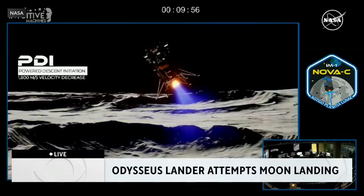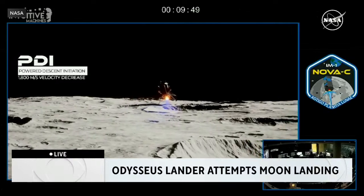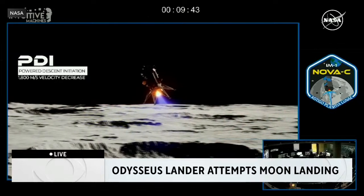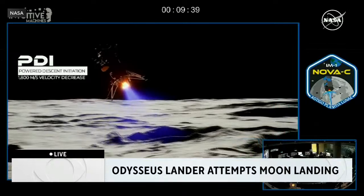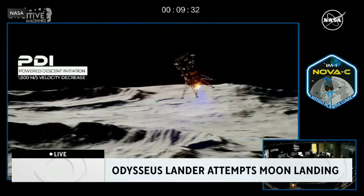approximate 10, 11 minutes of PDI, powered descent initiation, trying to slow Nova-C down, bring that acceleration down to about 1,800 meters per second. And there's some follow-on steps after that, Gary. It involves pitching over the lander using that gimbaled engine. We heard the maneuver to burn attitude followed by main engine gimbal checkout. So they'll use that gimbal to pitch the lander over and start a vertical descent.